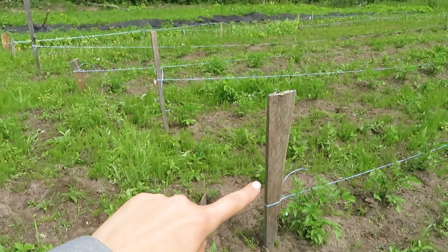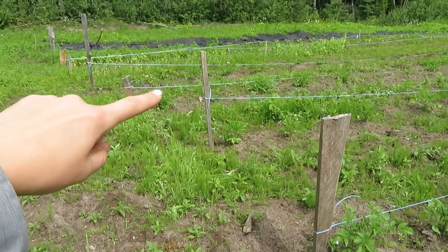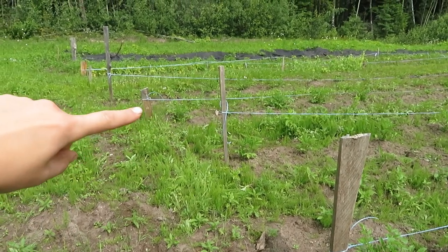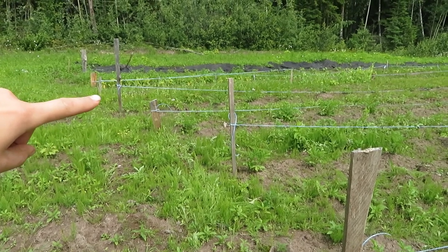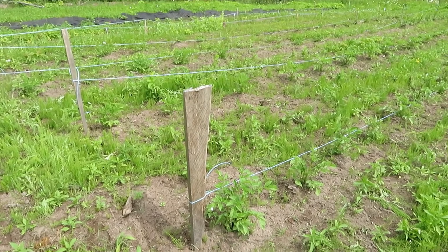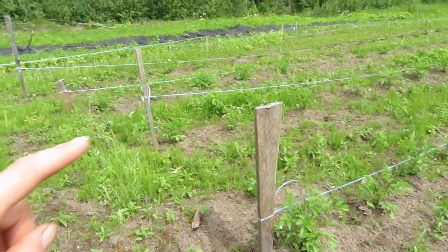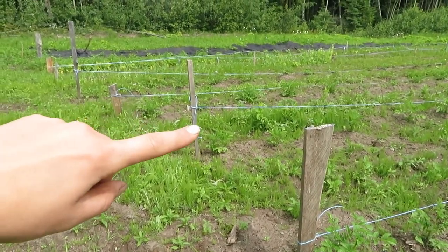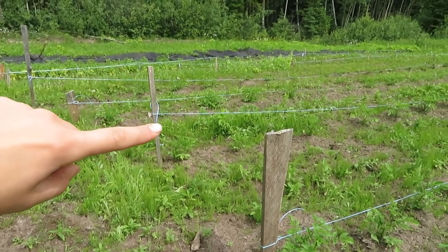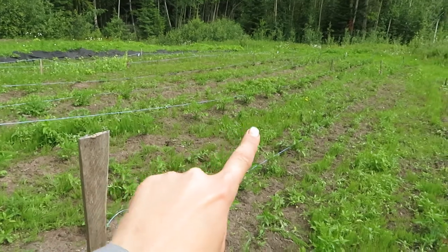And then on this side we have more potatoes. These are Caribbean, Yukon Gold, Gold Rush Russet, and then there's more of the red thumb potatoes down there. And I think the only potatoes that don't have flowers are the Yukon Gold and the Gold Rush Russet. But the Yukon Gold have some very large plants.